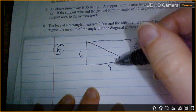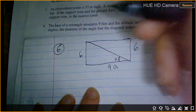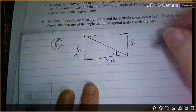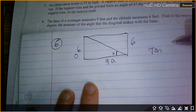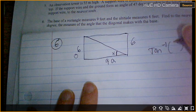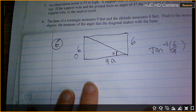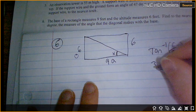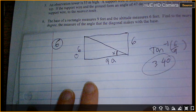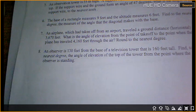So 9 is the opposite, adjacent, or hypotenuse, and 6 is the? So which trig function am I going to use? Tan inverse, because I'm trying to find an angle. And we're doing opposite over adjacent. And so what do I get? Round to the nearest degree. 34 degrees. Okay? All right. Any questions about number 6?